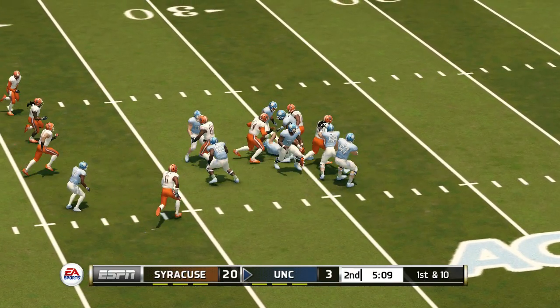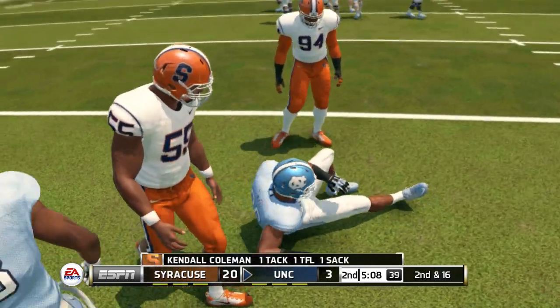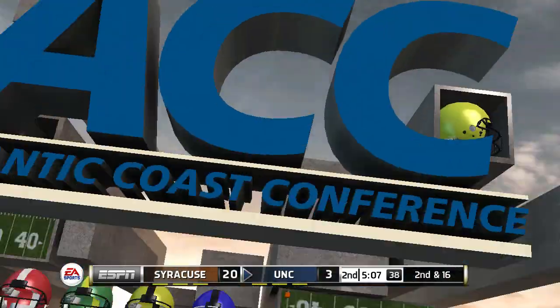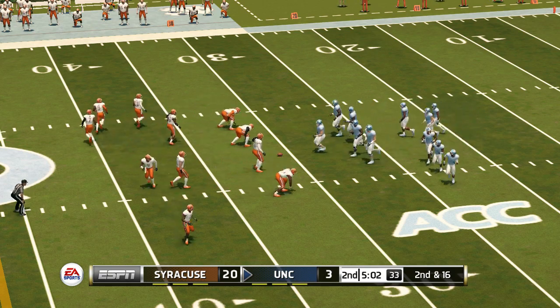Now he tries to buy some time. He gets sacked on the play. Man, these guys can be aggressive. When you stand back there and take hits like that, you definitely are going to feel it the next day. They find themselves in a hole here after that sack at second and long.